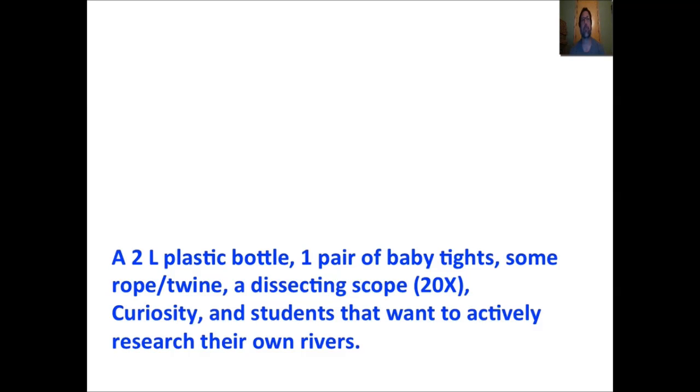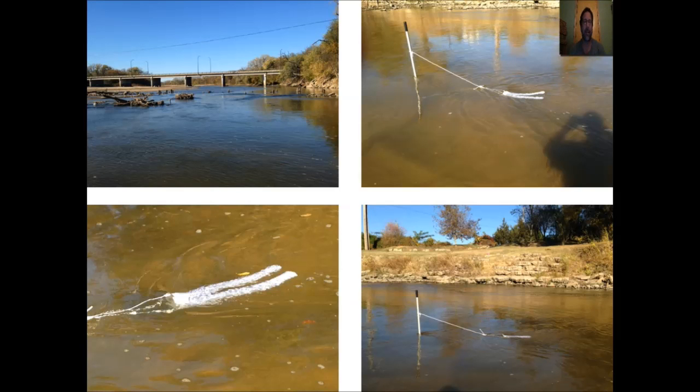The 2-liter plastic bottle is essentially opened up and attached to some baby tights. Let's take a look at it. You need to find a river, of course. So I've got a river here. This is the Arkansas River. It runs beside Derby, Kansas. I've constructed a pair of baby tights, opened up a 2-liter bottle, cut half of it open. The funnel part is stuck into the top of the baby tights.